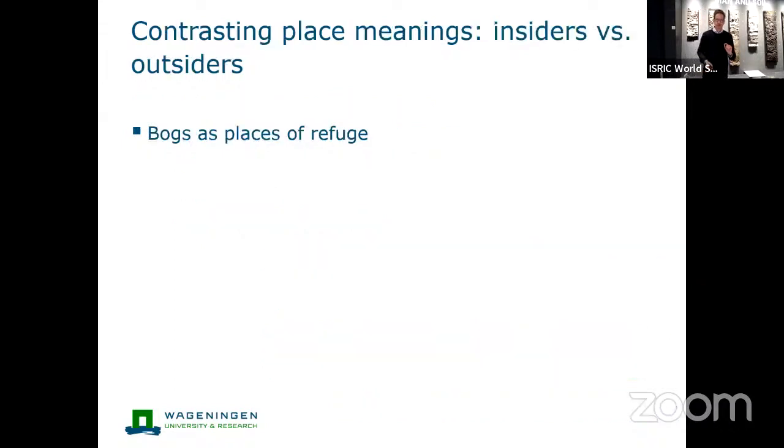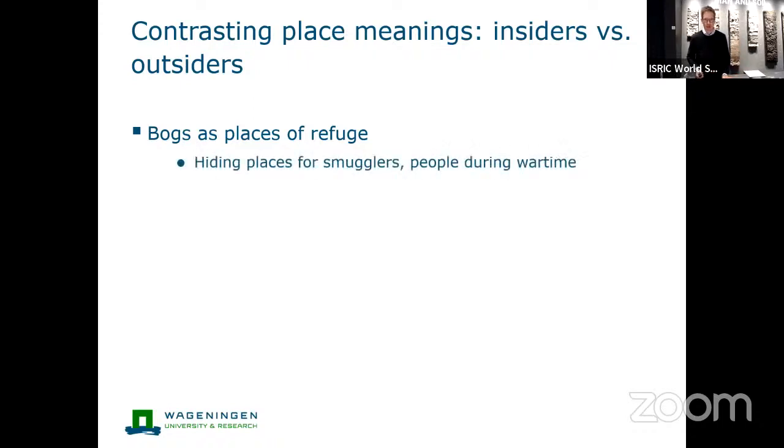Okay, so diving a bit more into this contrast between place meanings. We also had this idea of insider versus outsider. We know that bogs have been places of refuge, not only in the Netherlands, but in many places. We know studies from Estonia, from Britain, talking, for example, about hiding places during wartime, hiding places for smugglers, etc. And typically those were people that were familiar with that bog landscapes, to a degree even where we found a very nice quote example of those landscapes being used by insiders to intimidate authorities or outsiders.